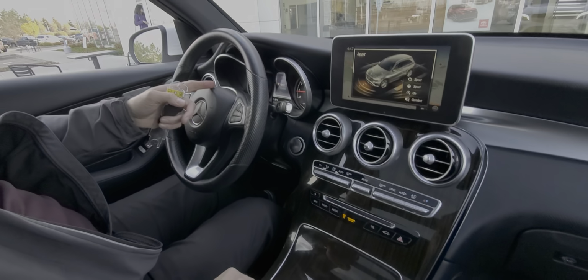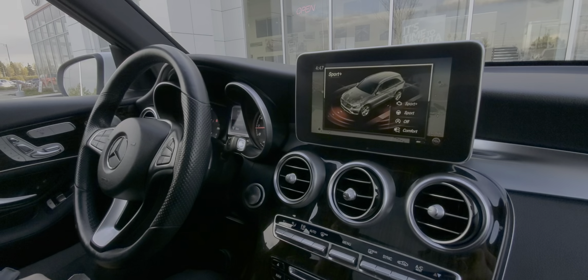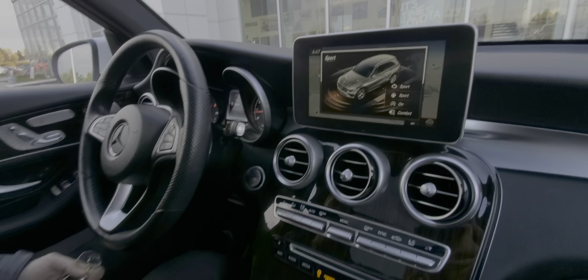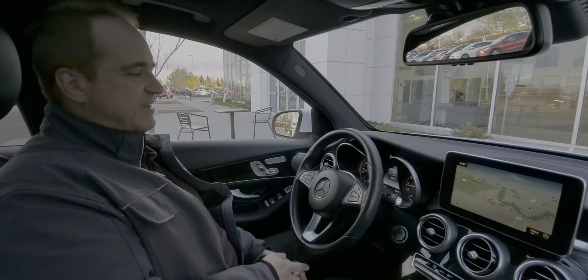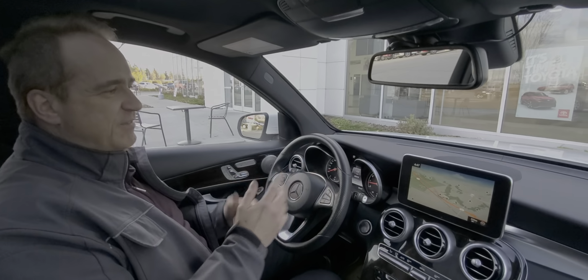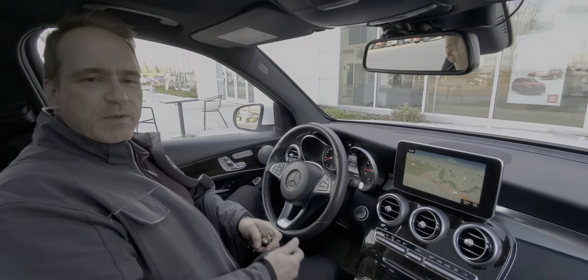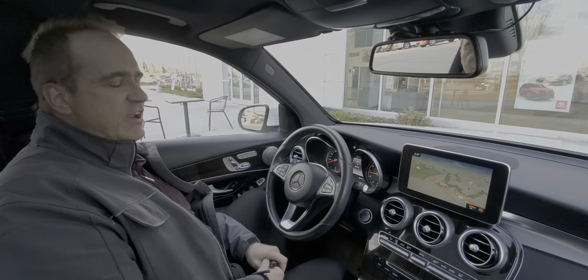Your different modes here: you've got Sport, Sport Plus, Comfort, Eco. Really kind of cool features as well. And then, of course, this gorgeous panoramic sunroof. And this one here has just over 56,000 kilometers, so really, really low for the year, and it's just beautiful inside.